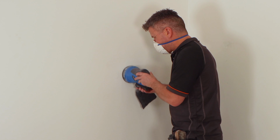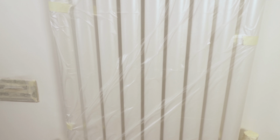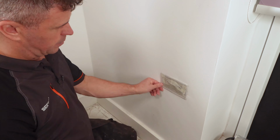Now, because I'm going to be spray painting the ceilings and the walls in this room, I'm going to have to mask up. So I've masked up around the radiator here and also the joints on the pipework. I've done my sockets all around the room. And then we've only got one window in here.